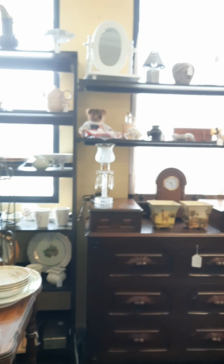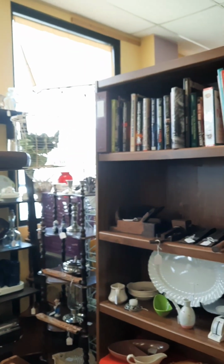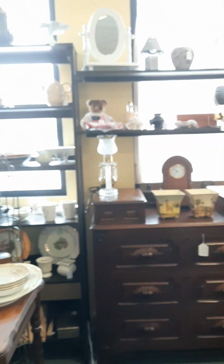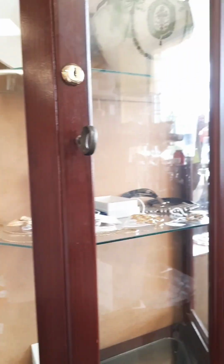Just think, this is only a third of the antique mall. Not even a third, maybe 10%. We've got more and more and more. Thus the name, Antiques and More. Oops.